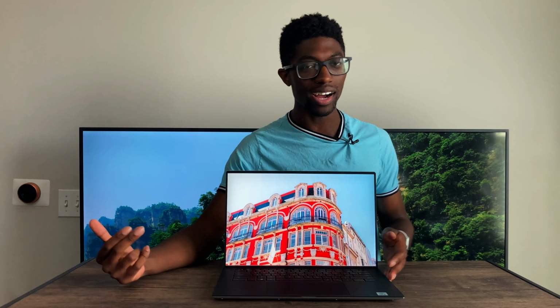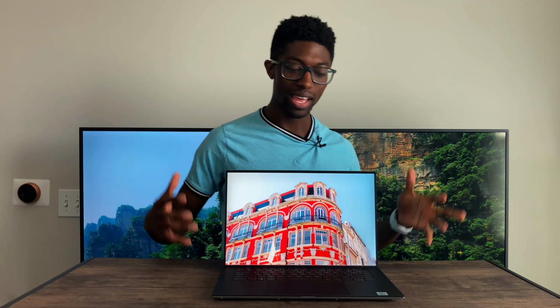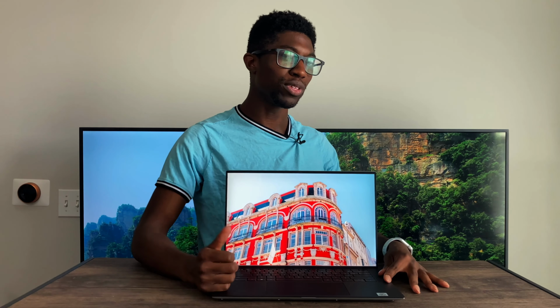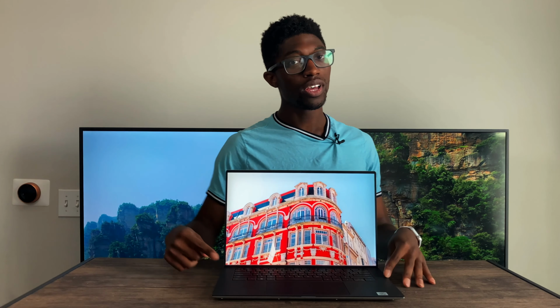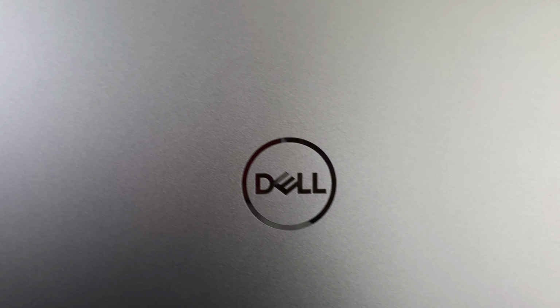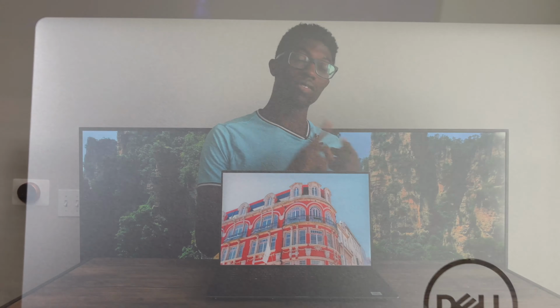I think you can also get this with the 6-core or 8-core i7, but you're still going to be getting that GTX 1650 Ti. But there is just so much you can option up with this computer. You can also upgrade the RAM and storage yourself. I might post a video on how to open up this machine and point out where you can upgrade it. So you just get a lot more versatility and options when you do decide to pick up the XPS 15.